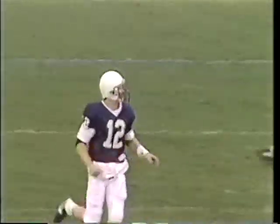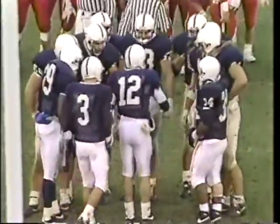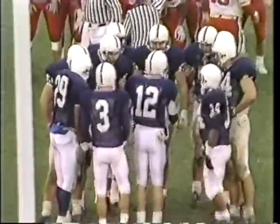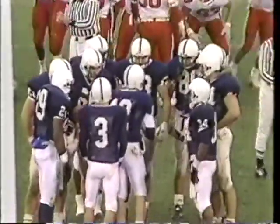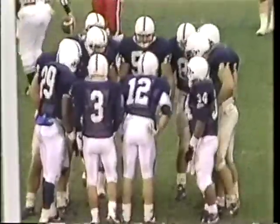First and 10 from their own 43-yard line with a minute and a half to go, and the Lions up by 14, 24-10. A couple of third-quarter touchdowns did it. A 30-yard pass on a fourth down and long play from Sacka to Daniels, and then it was Leroy Thompson on a 10-yard run.